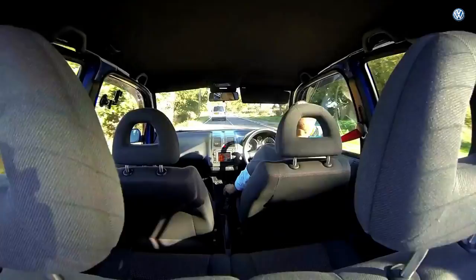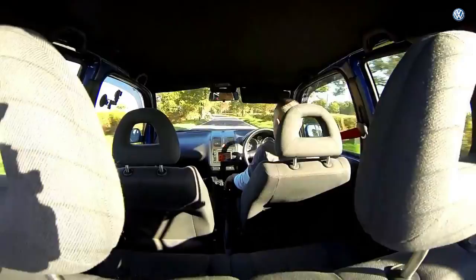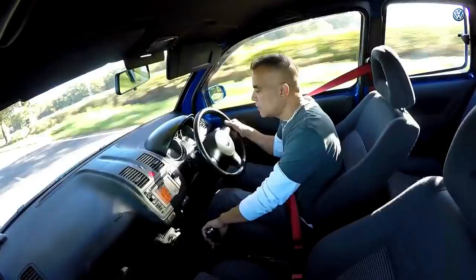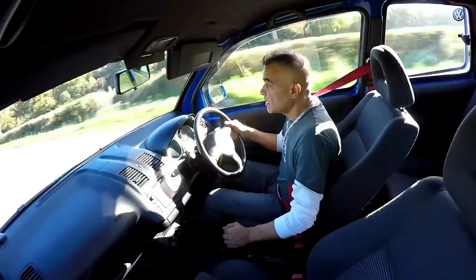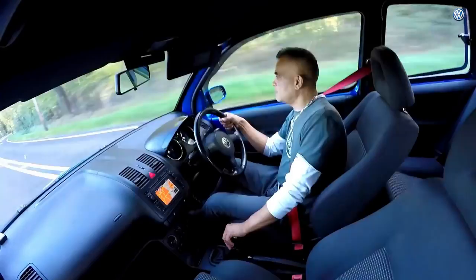Is she zippy enough? Yeah, I'll say. That's third gear, and we was only doing 40 miles per hour. Is she SMG worthy? Yeah. This gearbox is so delicious that you just throw in the gears and it just responds to anything. I mean, we're in sixth gear.